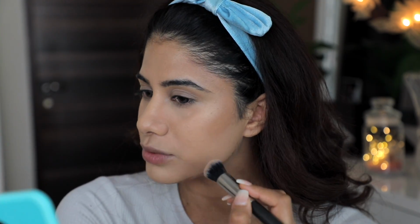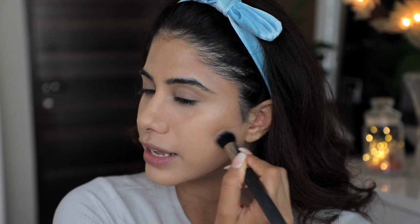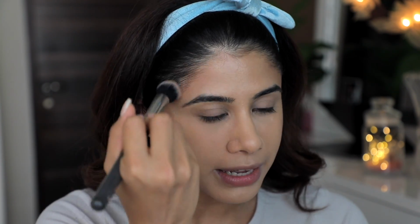Can you see how natural it looks? Basically, contouring is creating shadows on places you don't want visible, right? So when I contour, this is gonna seem sunken in and it's gonna give me some sort of dimension to my face. It's not gonna look flat. Okay, so I don't do very harsh contouring because it doesn't suit me, and I think it looks a little bit unnatural, unless it's for like a shoot or something. For your regular life, you can't do that sort of contouring. Okay, so same thing on this side. I'm going to blend it into my hairline.